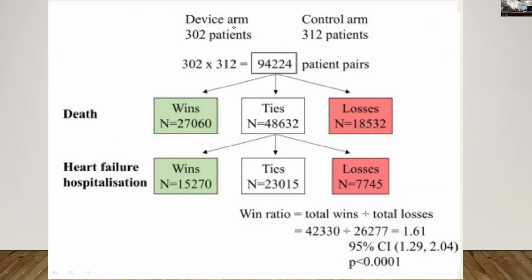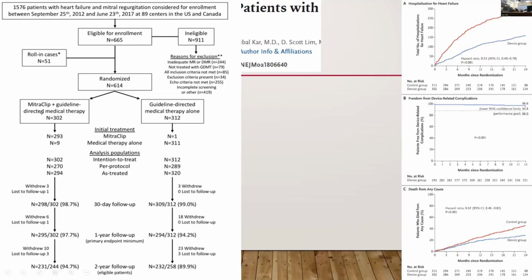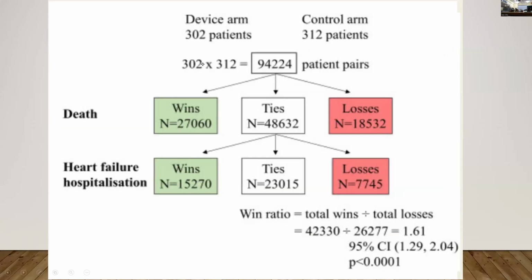So I just want to show you. Let me ask you again. There were 302 people in this group, 312 in the other. Each patient here can be compared with each patient there. So 302 times 312, there are potentially 94,000 pairs. We decided that death is the most important outcome. The second most important outcome is heart failure hospitalization. How did we decide? A group of experts got together.